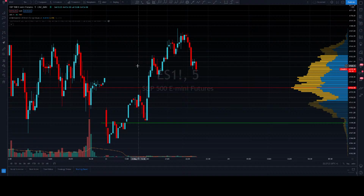Sometimes you're playing a move that takes time, so as long as it sticks within your expected movement, you can average down if it takes a little longer. Jonathan, I like the smaller companies because I can play more contracts and scale in and out. And it's easier to get in and out of positions sometimes. They don't move as fast, but you can make just as much.